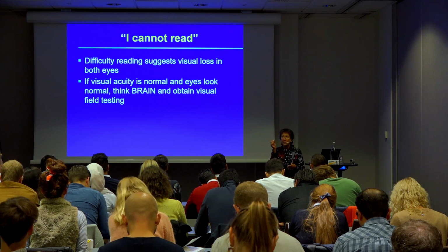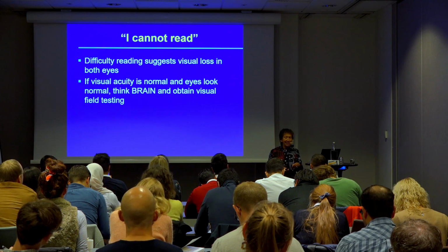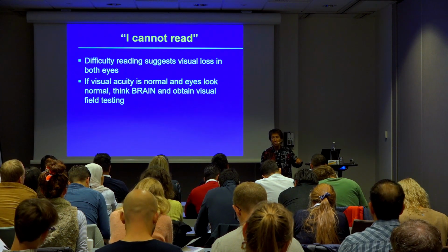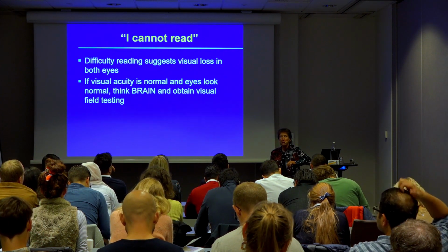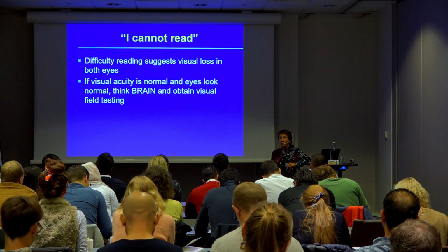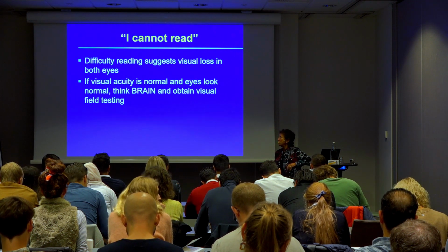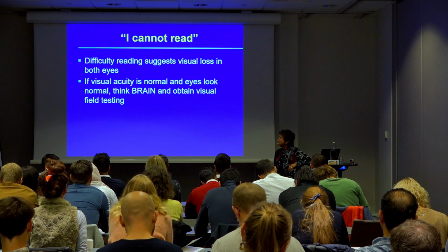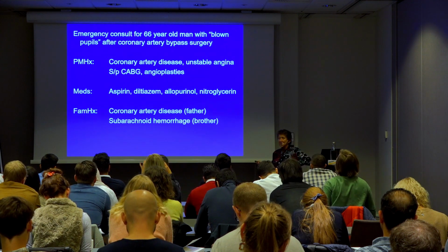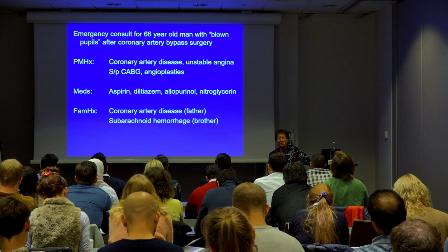No matter how exquisitely you test with a red tomato, I heard you guys were doing, no matter how exquisitely you test it, you're going to miss it. So be humble about your confrontation visual fields. I'm not suggesting don't do them, but be very wary. Okay, good. Another CABG problem. Another coronary artery bypass graft problem.